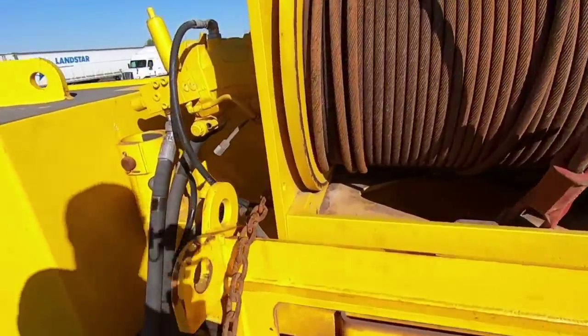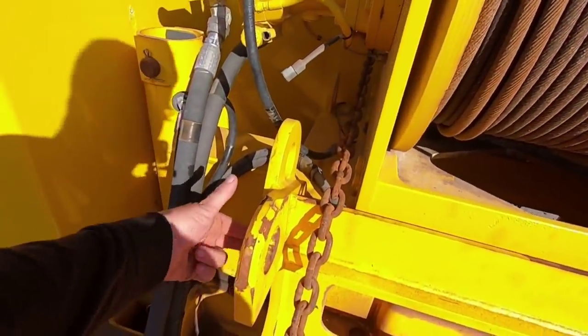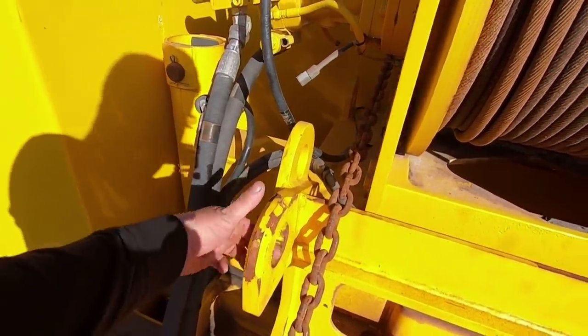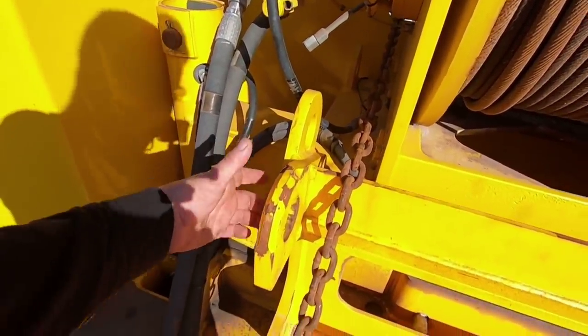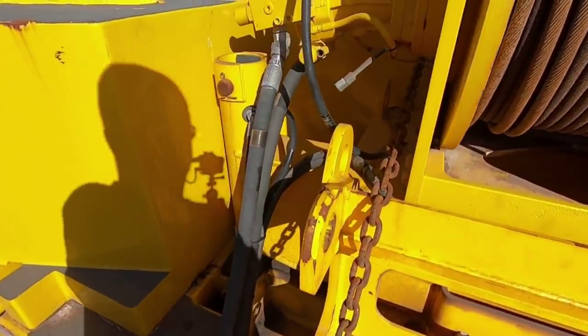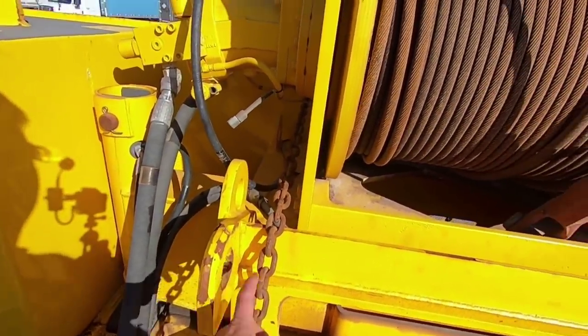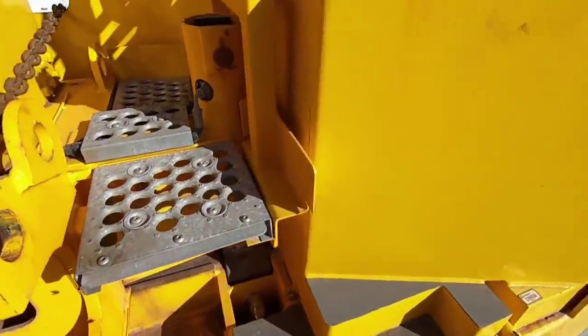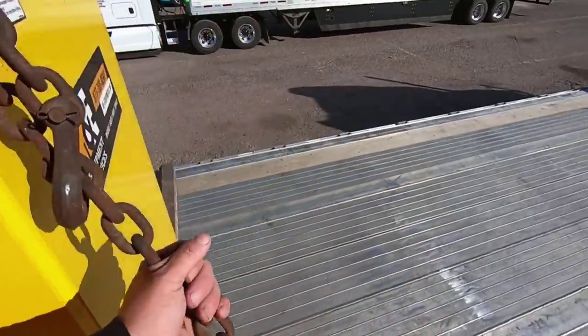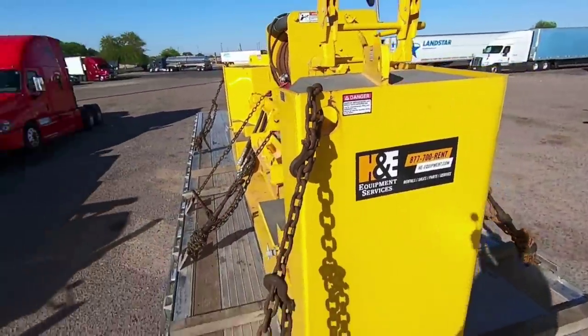Give you an idea. My hooks don't fit through these holes here, and I don't think they want anything in these holes. I think a rod goes through there. I don't know, but I put the chains there, cable. It's not going anywhere. It's riding good.